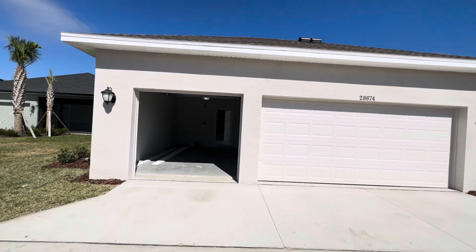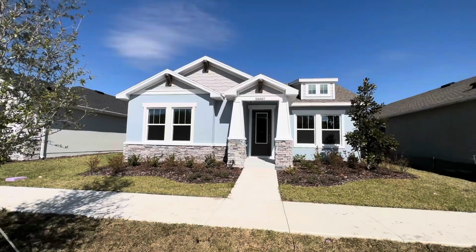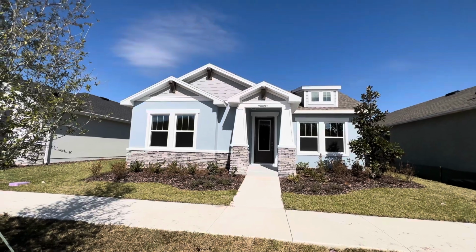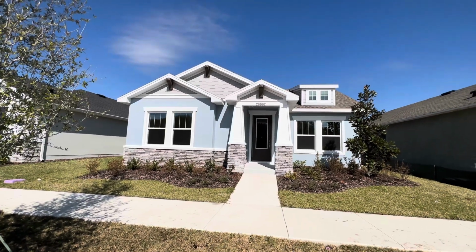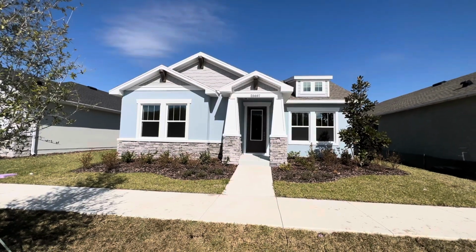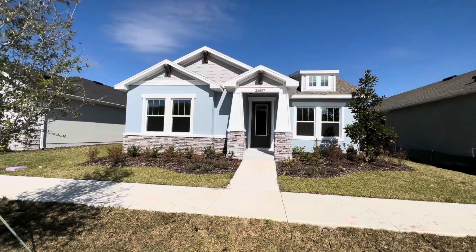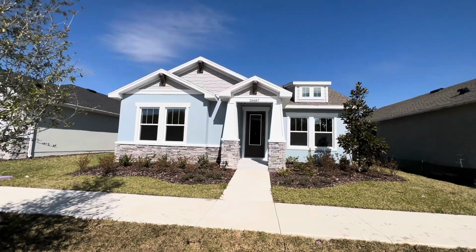Once again, this is the Redwood floor plan by David Weekley. Right, this is the Mapleton floor plan by David Weekley. It is a 3-bedroom, 2-bath, 2,014 square feet, 2-car garage. Originally listed at $578,325. It has been reduced just a little over $13,000 down to $564,990.